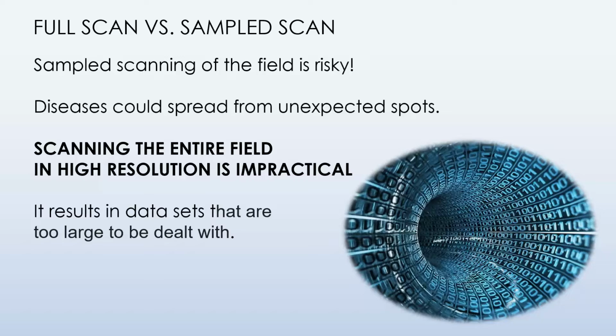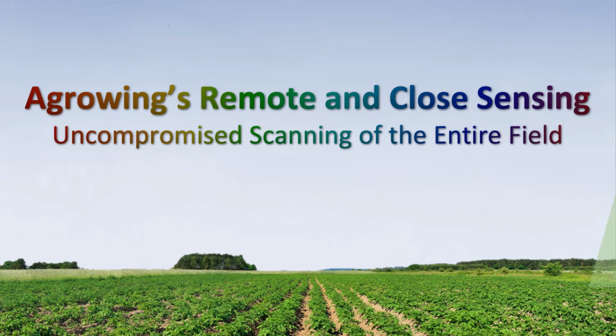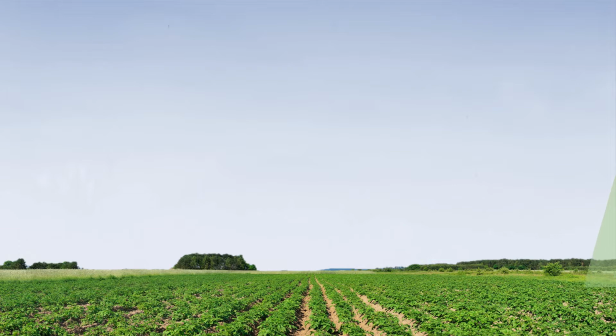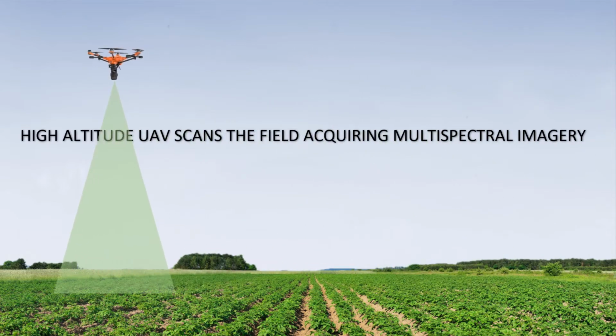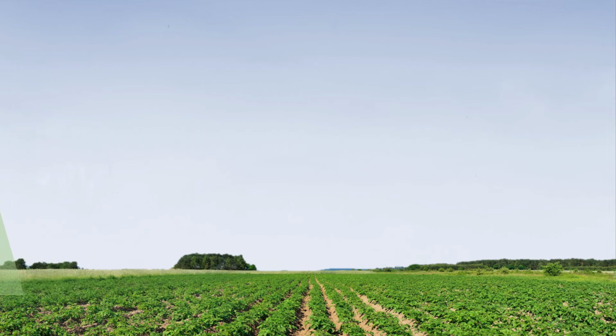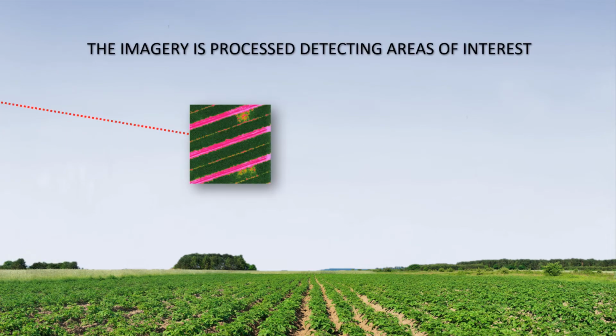Agrowing developed a smart imagery method of remote and close sensing, bridging over the huge gap without compromising the scanning of the entire field. First, a high-altitude UAV scans the entire field, producing a high-resolution detailed NDVI map according to the survey's parameters. The map is processed and normal and outlying areas are defined. In this case, we can see 3 outlying areas.